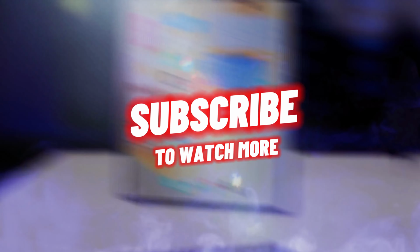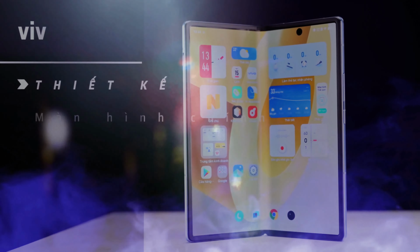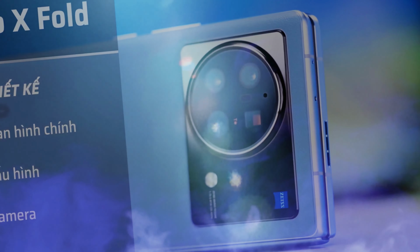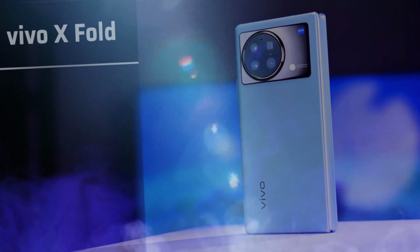Today, we have an exciting device to talk about, the Vivo X Fold. Now, before you get too excited, I have to let you know that this smartphone isn't built for my part of the world. But that doesn't stop us from exploring its features and capabilities. So, let's dive right into the review.